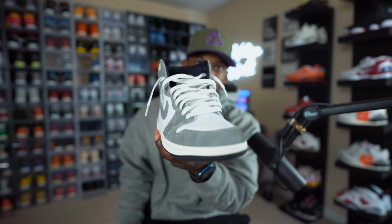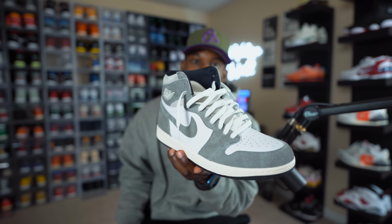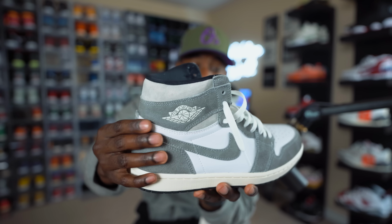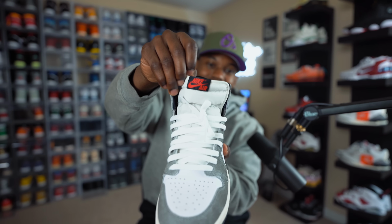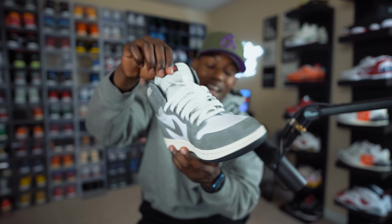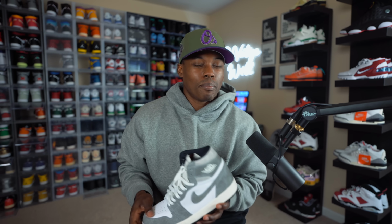That nice cool gray hit all the way around it, that washed black hit all the way around. It looks very, very clean, and the quality on these joints is really good. And then to seal the deal with these washed heritages, man, they gave us a nice pop of that red on the Nike Air on the tongue, super clean. I'm loving them because I already got my pair, already been rocking them actually, and I'm gonna be sure to give you guys a little portion on feet at the end of this video.